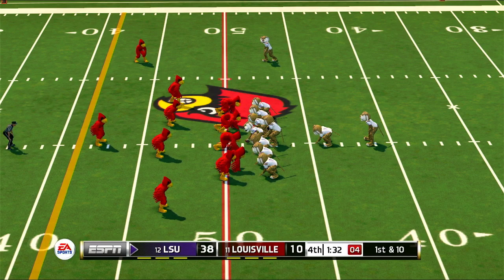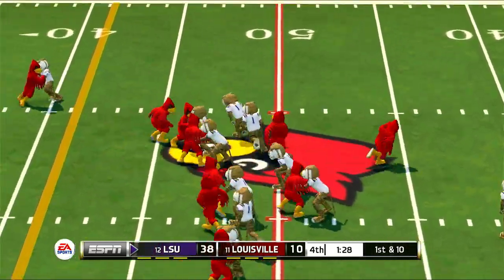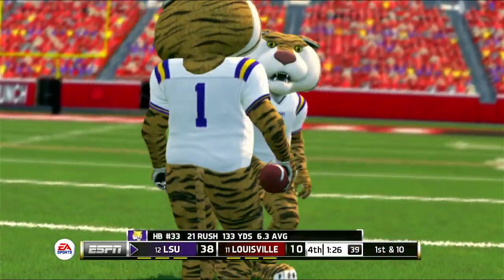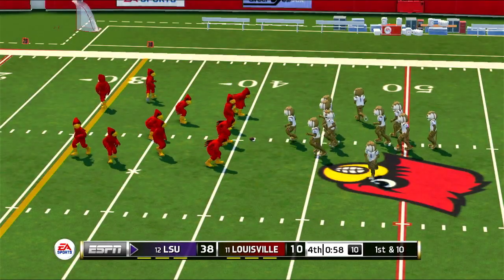And he's taken down at the 41. That's a gain of 11 on the play. First and 10. Ball on the 41-yard line.